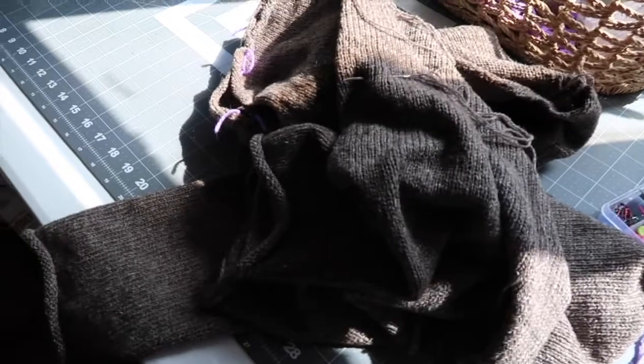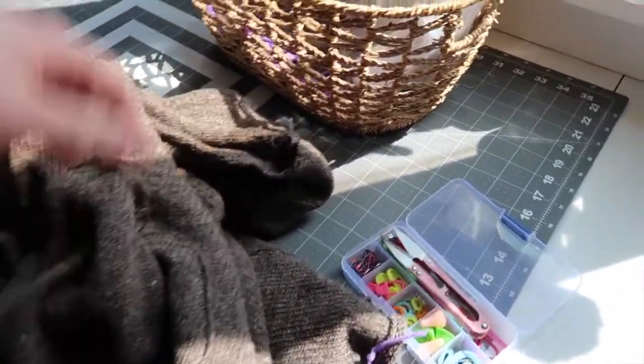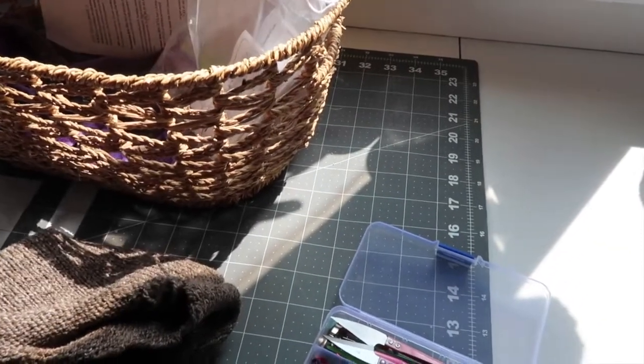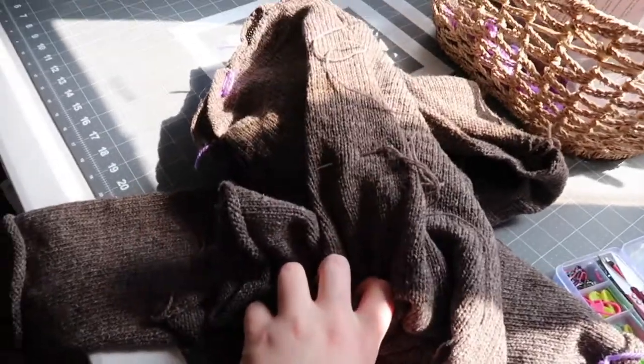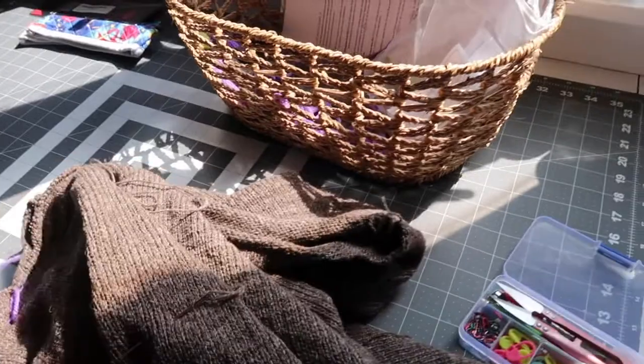This has been my focus. Yeah, if we can see it because of the light. This is the Redford sweater by Julie Hoover that I'm doing a video on. Doing a machine knit project from a hand knitting pattern, and I'm in tricky seaming land. I'll talk about this more in the video, but because of the construction of this sweater, I'll show you the other side that's finished.